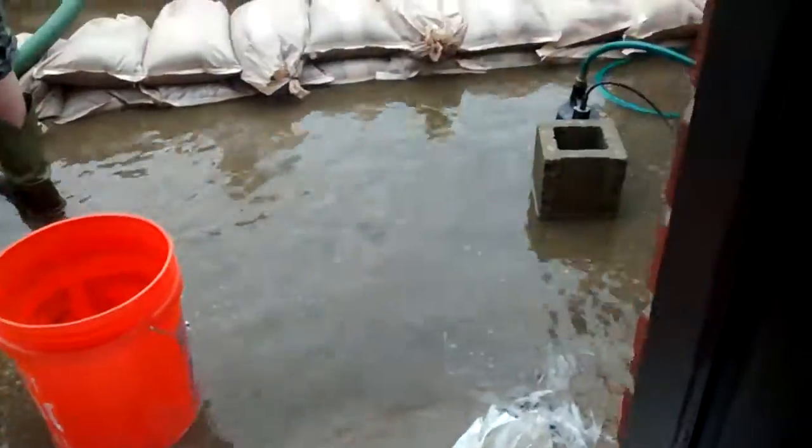I took off my shoes because I was walking through the water and, oh my god. Do you guys see right there? We got bag areas all over, sandbags all over, because of the flooding. It's not really helping much, but you know, we're trying to do our best.